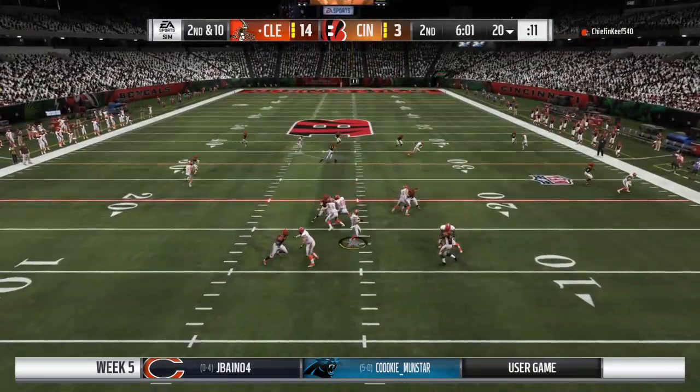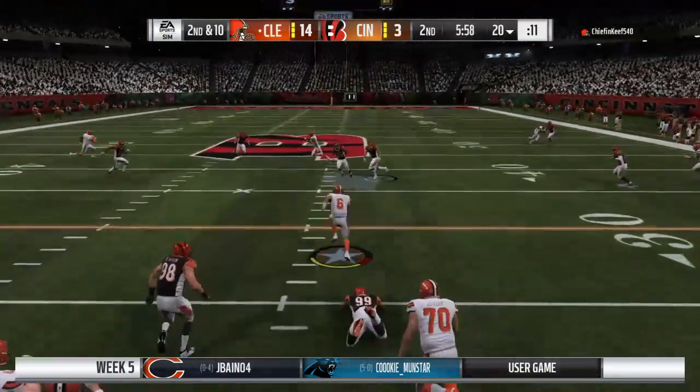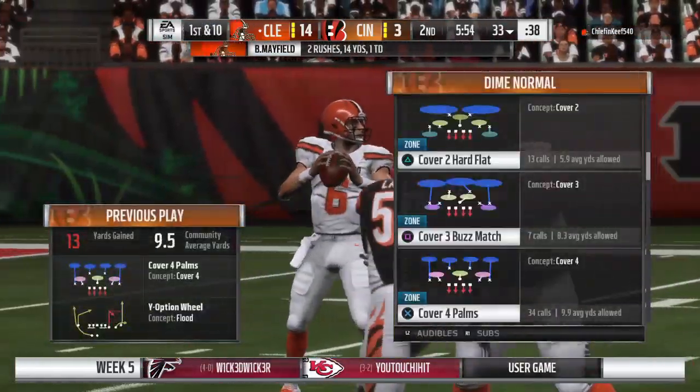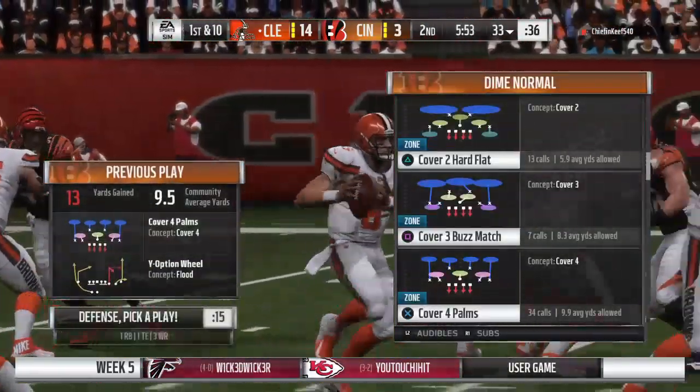Second down, Mayfield. Stepping up, he'll try and run. And avoids the contact by sliding. 13 yards to pick up there. Good for a Cleveland first.